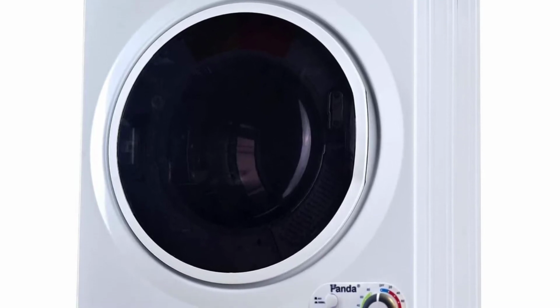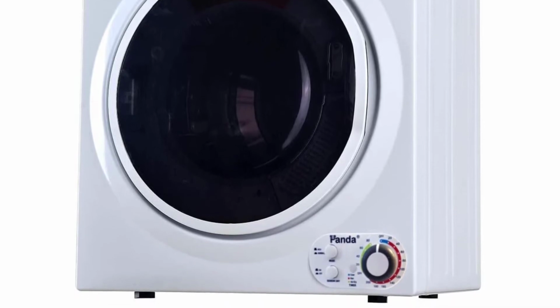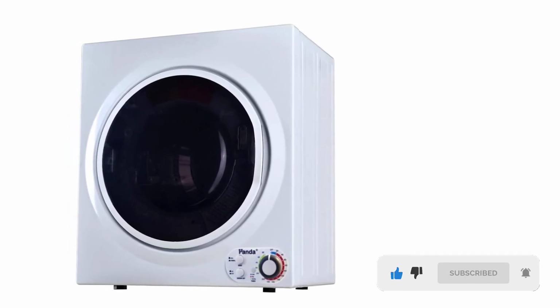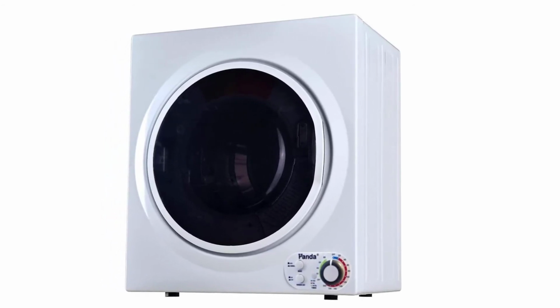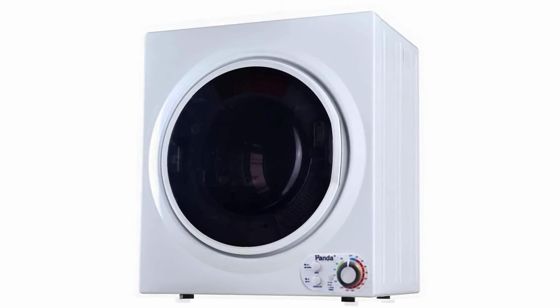In addition, the lightweight and compact design make it portable, and you can carry it on your travels and RVs. It weighs only 48 pounds. These product dimensions are 23.5 by 22.5 by 27.5 inches. This ventless dryer never breaks the bank by consuming energy. It consumes only 1500 watts and 120V to dry your clothes at different levels of drying.